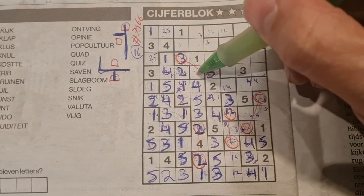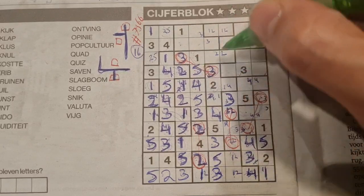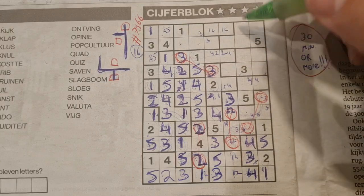I think this box should be a 5 because it can be 1, can be 2, can be 3, can be 4. Yes, definitely a 5. 2 numbers left in this area for numbers 2 and a 4. 2 and a 4.